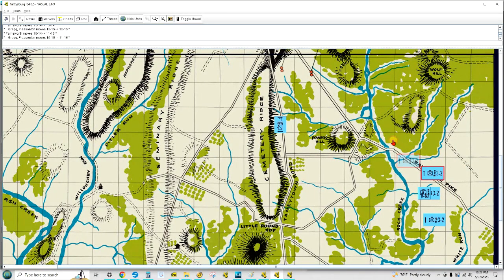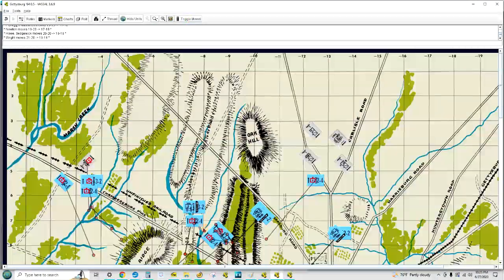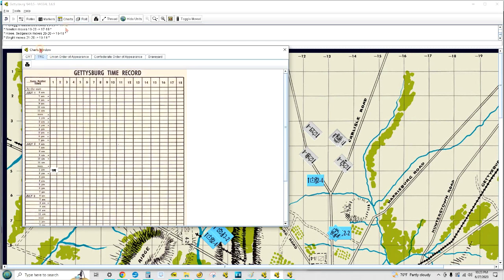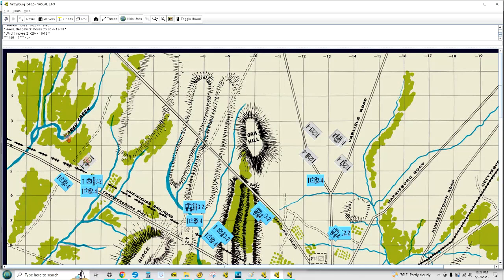Okay, these guys, 1, 2. Shift those guys over. And that's all the Union moving. Let's see here. We've got a 2. That's a 6. And then this 5 is a 10. So it's 16 to 2. Easy 6 to 1. And anything but a 2. It's a 2. Defender back 2.